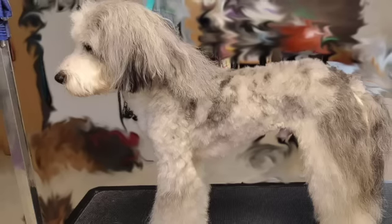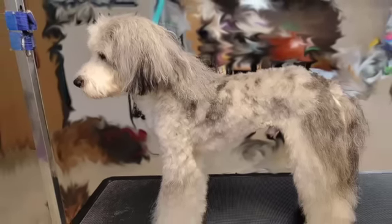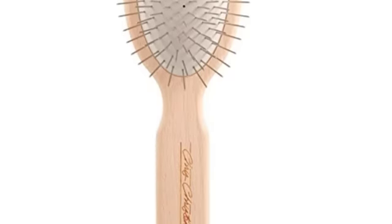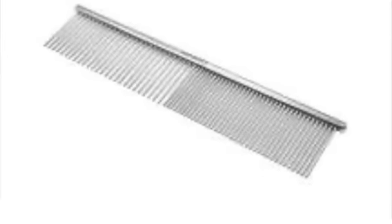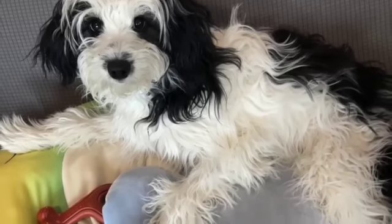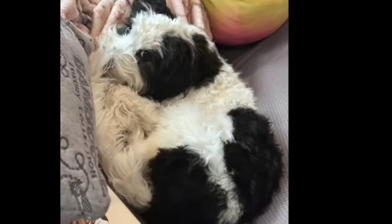Any doodle, any dog needs regular grooming. Would you just not brush your hair? What would happen? We prefer using the Christensen brush. You can find it on Amazon, and we like the comb similar to this one. You can also find it on Amazon. The puppy especially needs grooming when they are going through their coat change at about 8 to 10 months old. You can groom your puppy yourself or take them to the groomer.